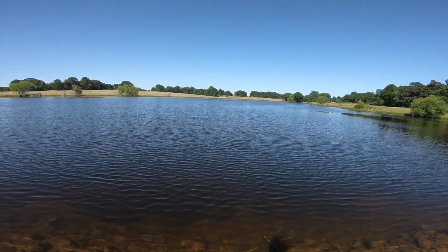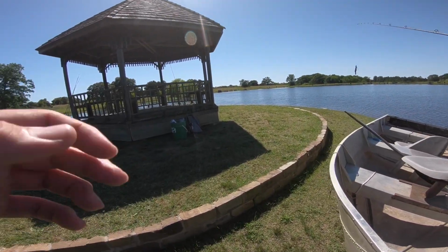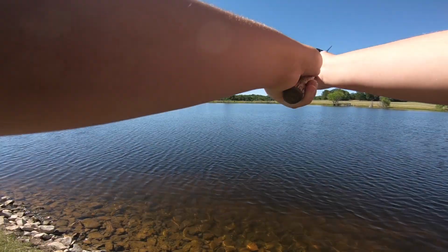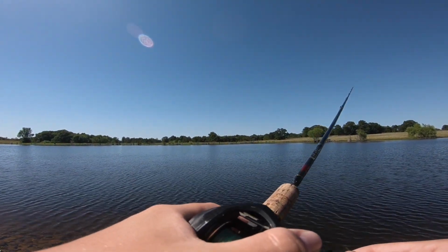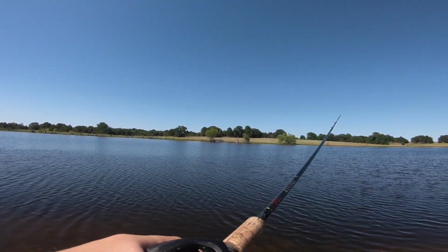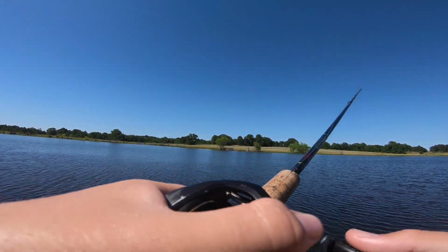Oh yeah, she sinks nice and slow. Those ribs really slow it down as it falls through the water. There's a grass line that shoots out to the left right here. I'm gonna take this thing and shoot it out there where that grass line should be. So it's just gonna float down nice and slow. If there's any fish suspended at all, they're just gonna see this thing falling nice and majestically right in front of them.